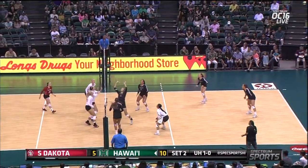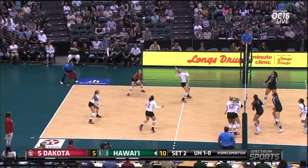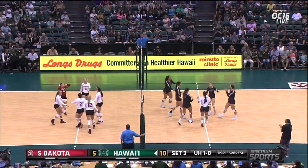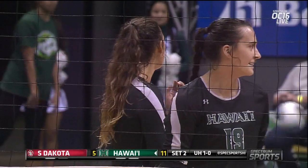There's Lotion. And touched by Castillo. You'll see on the second touch, takes a swing, it's blocked back. Bump set goes to Castillo. That one hits the scoreboard, winds up on the South Dakota side, so it's playable in that instance, but they weren't able to return it, and it's another point for Hawaii.